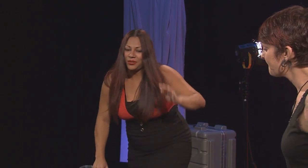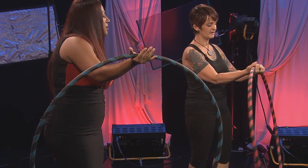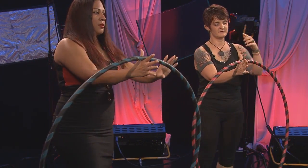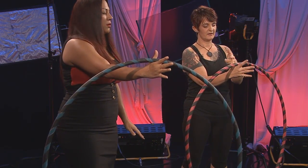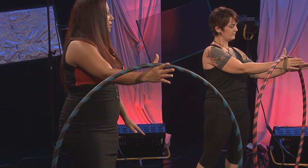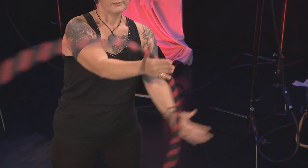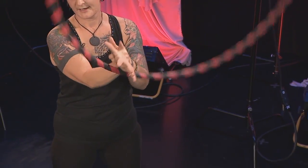Now show me how to do something on your arm. How do you do that? Something simple, like if you keep it in this little space in your hand, I call it the well of your hand, so that you keep the hoop in this thumb space. If you take it and grab the hoop like here and push it over your hand, keep it in front of the thumb so that it stays in the well of your hand.